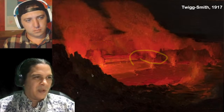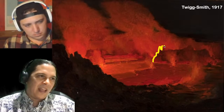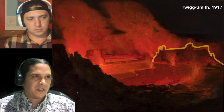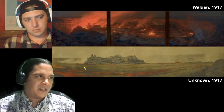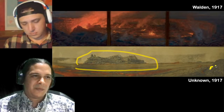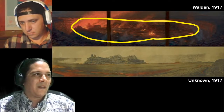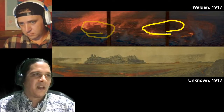1916. Painting by Twig Smith, 1917. This is where we start seeing this familiar double crag island right here. It has this distinctive profile that's been painted a few times right over there. So this is Twig Smith in 1917 painting it. And that's the one that matches what was released by the USGS, this other 1917 picture. Here's one taken from the lava surface at the edge of this lava lake, someone walking up to the edge of it and seeing that same feature in profile. A three panel by Walden, 1917 as well, showing that kind of spire feature over here. And it looks like another island over here possibly too.